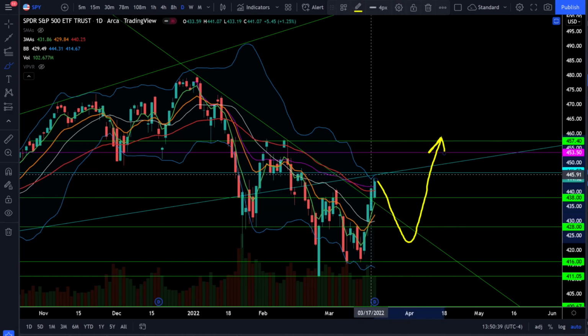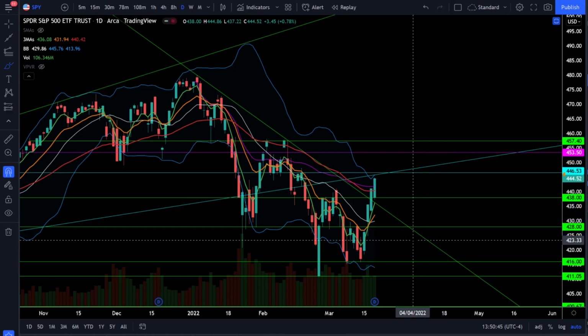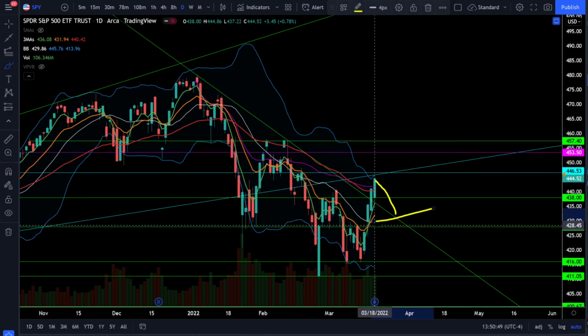So we could get a really deep retracement that could take us all the way down to 420 or right around that zone, but it's not required. We could see a very shallow pullback that only takes us back to the 20 simple moving average. And now that it's positively sloping, that's going to be dynamic support, and it's going to continue to rise each and every day the price action is above 430.